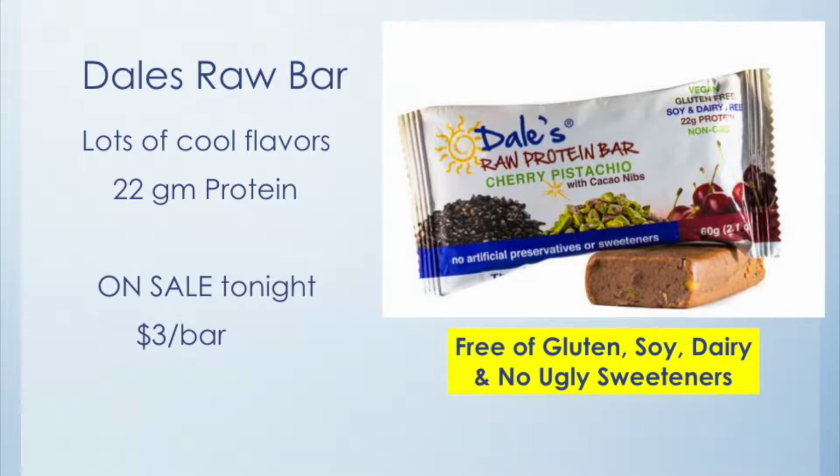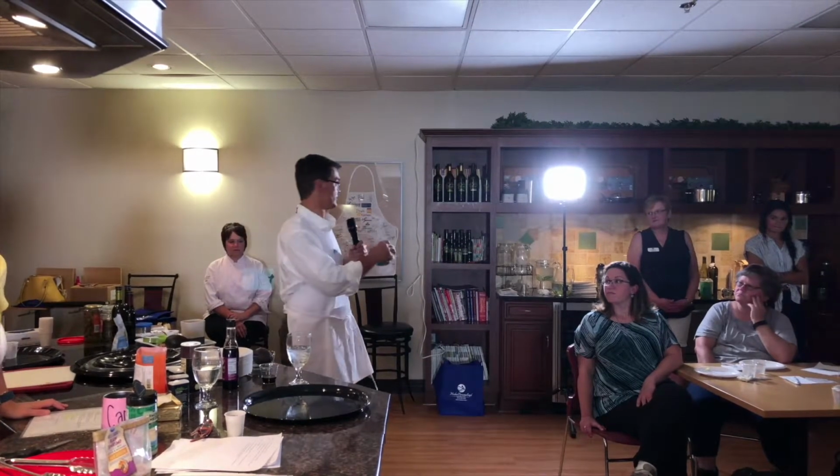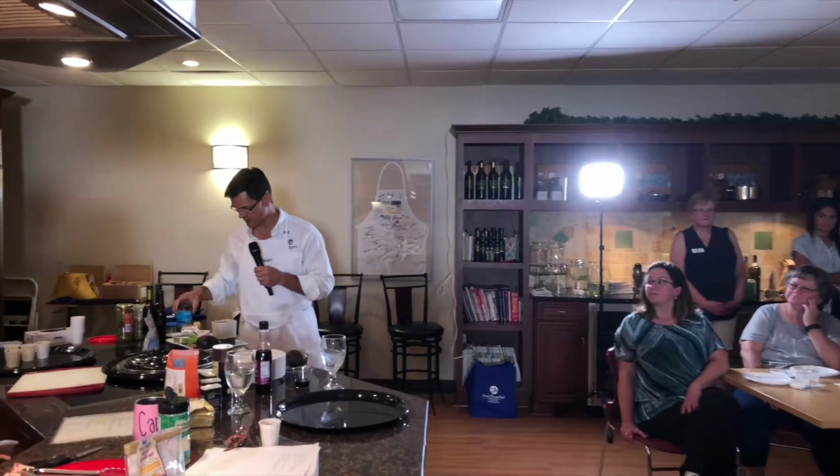Most things that masquerade as protein bars are carb bars. Okay? They have very little protein. And the protein isn't from a good source. This is not the case with Dale's bars. We have them here tonight. If you've never had one, buy a couple. They're awesome. We always have them on hand at home.